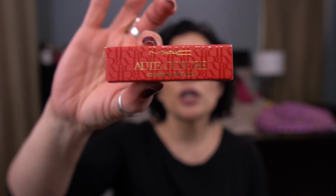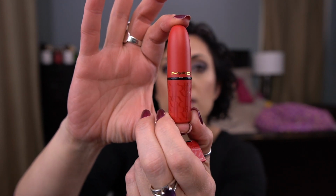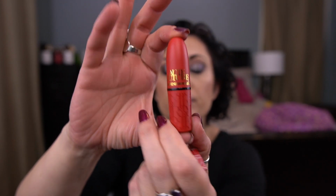I am sure I butchered that. The shade I got was Nuez Moscada. Hopefully I said that right. This packaging is gorgeous. And this is a matte lipstick. And there's a cat hair already on it.